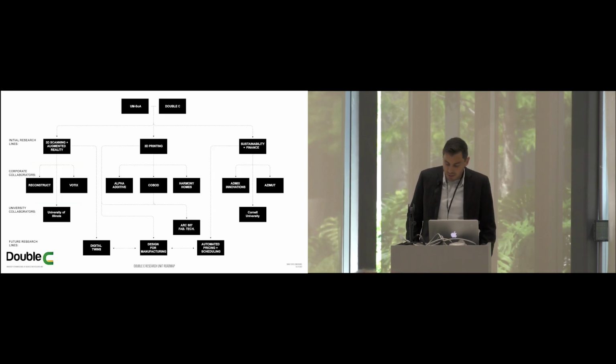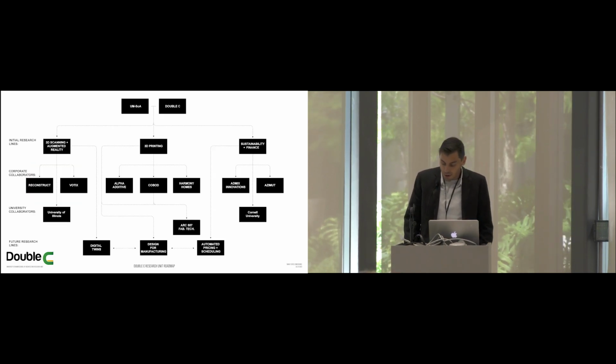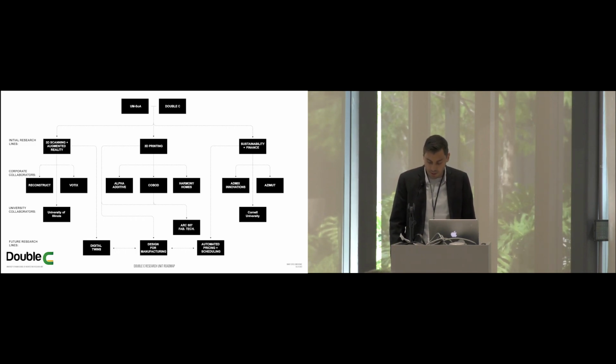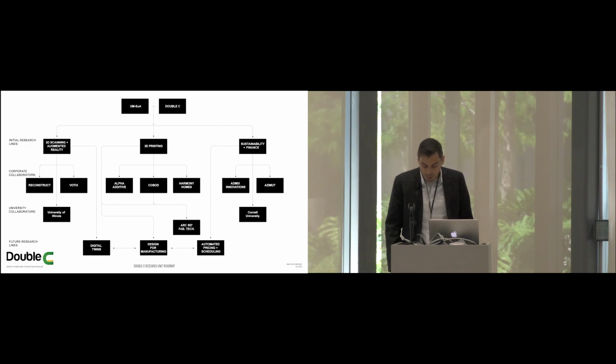Moving on to what we do, the CC research unit started last year, primarily in the fall, with an aim to solve the question of how we can transition from building buildings to assembling buildings. With that goal in mind, we created a few separate research tracks ranging from 3D scanning and augmented reality to 3D printing and understanding how sustainability and financing can be aligned rather than working in constant tension.